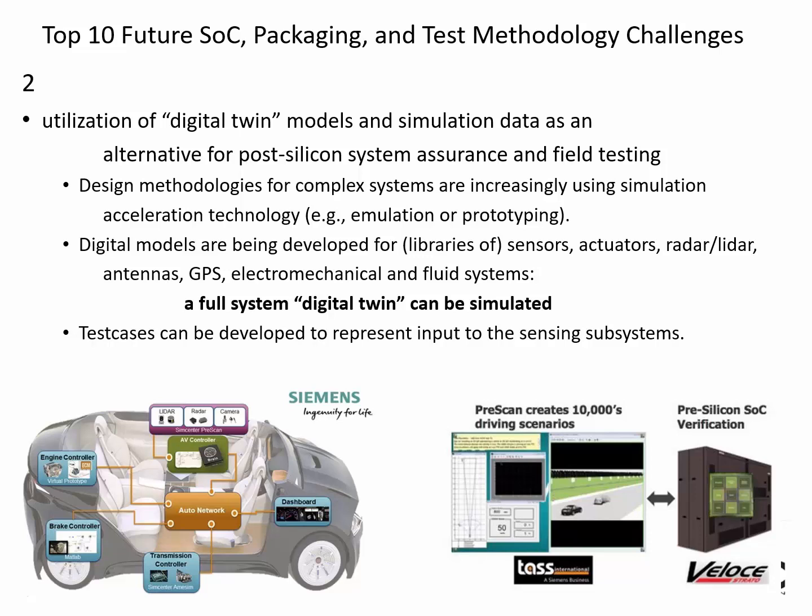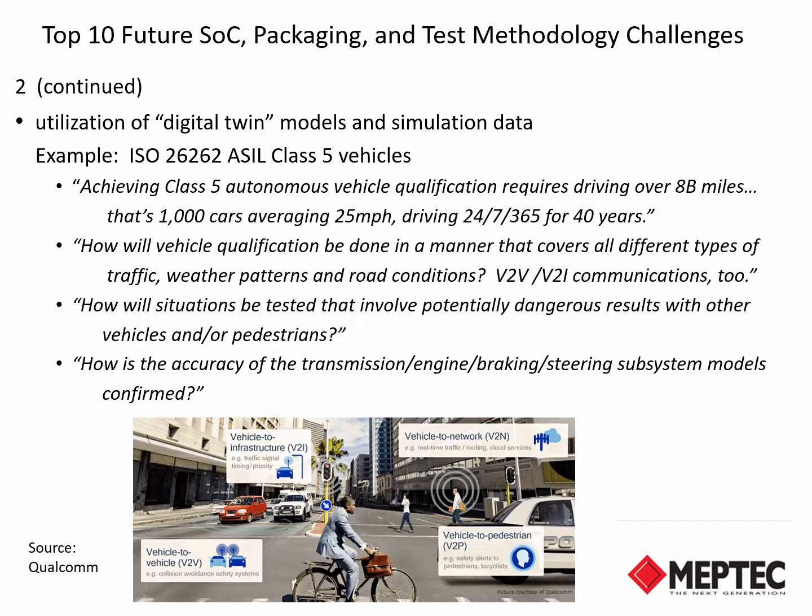Okay? The problem is, how do you trust those models, right? It comes back to trust. How do I trust that Bosch sent me a correct model for their sensor? And how much do I have to simulate? There's a quote going out, I believe it, I hadn't thought about it much, but somebody actually said, to ship a Class 5 autonomous vehicle, you're going to have to drive 8 billion miles. Clearly, nobody's going to do that.